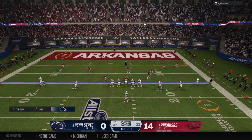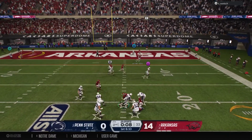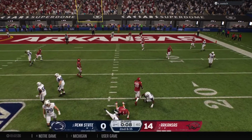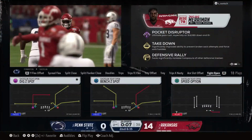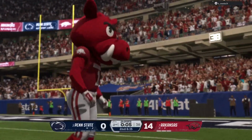No press here. The defense backing away. Running out of time in the pocket. Oh, they've got him for a sack. A great defensive play, and that should do it for the half.